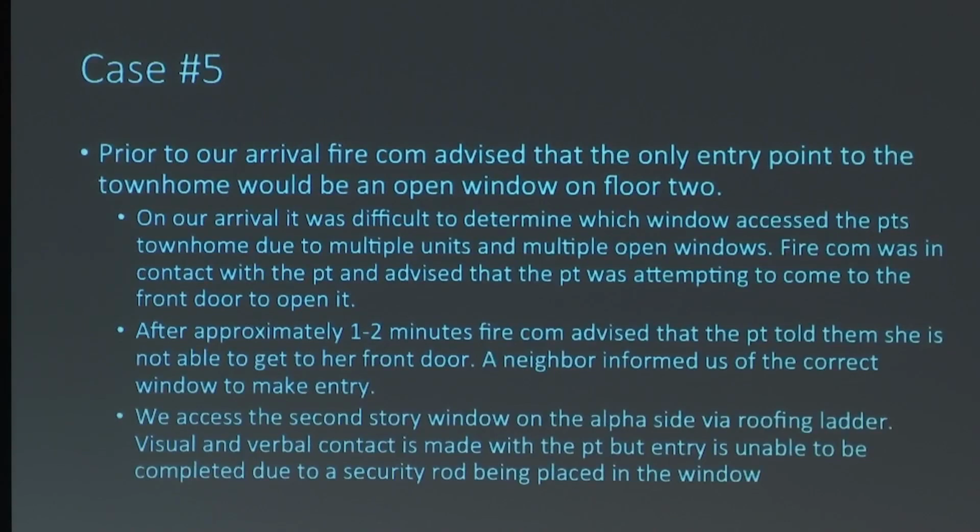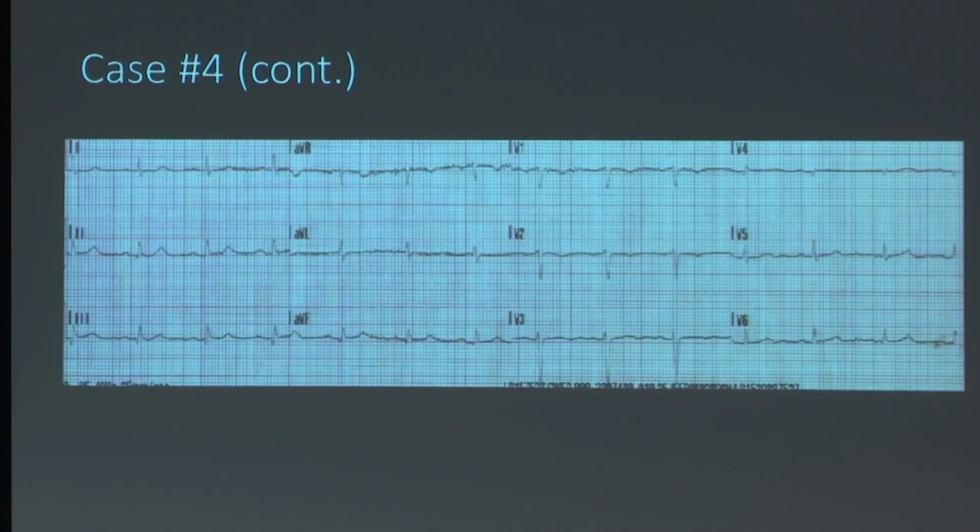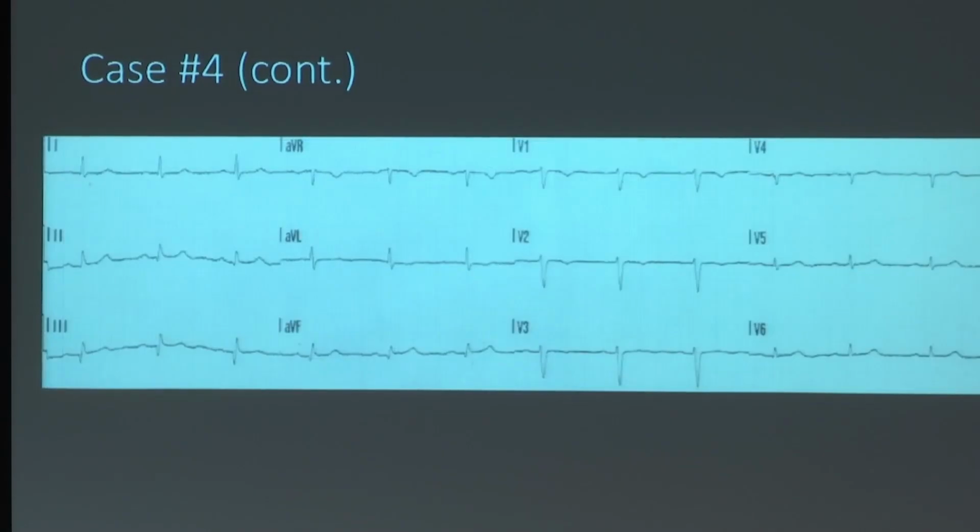Say minimal in that one. Well, so what happened here? I'm hard pressed to find any significant ST segment elevation in this. There's slight suggestion in AVF, slight suggestion in, well, that's it.